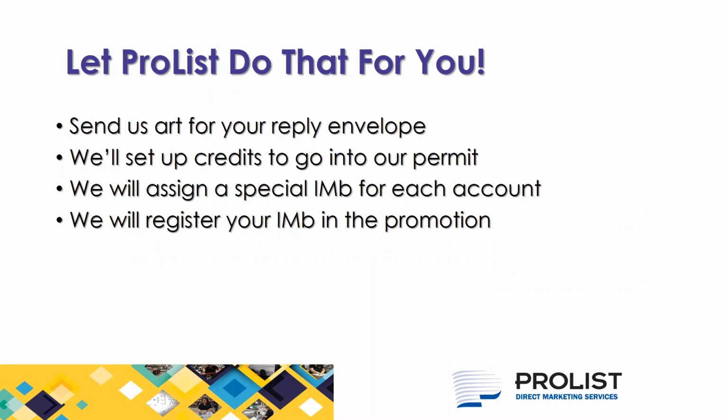And as I said earlier, there's a really easy path for this. Let ProList do it for you. What you would do is send a sample of your reply envelope, and at that point, the ProList people will use a MID that they're already delegating to be a part of the promotion, and they'll build a barcode for your reply mail that has all the appropriate information in that barcode, so that they can set up a mail tracking job for you and ensure that you're registered for the promotion.